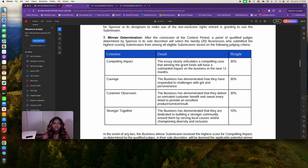But let's go to where it says the winner determination. It's telling you exactly what they want from you all. It's like they're giving you the answers to the test. It's telling you what they're looking for and what percentage is worth when you are making sure that you hit these particular points. And you want to make sure you hit every point, because every point matters, you all.